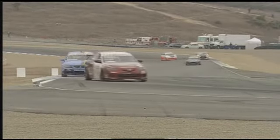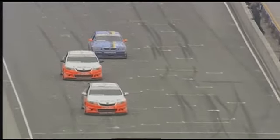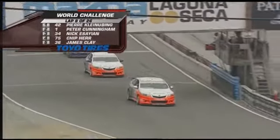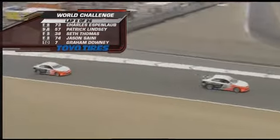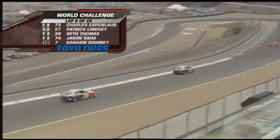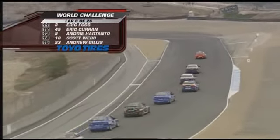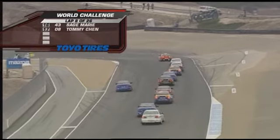As we see this field bunch up, new hope for Jason Saney, who has got to run down Pierre Kleinubing and beat him by about 4 spots to take over as the reigning champion for the 2009 season. There's the rest of your order as we get set to take our first break, Greg. This has been a humdinger so far. It certainly has, and lots more to come. The championship's on the line, drivers, manufacturers. It's good stuff.